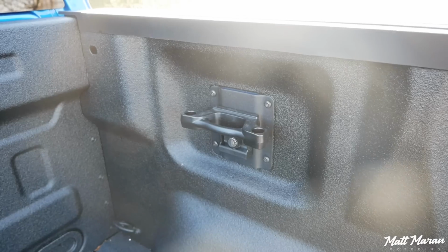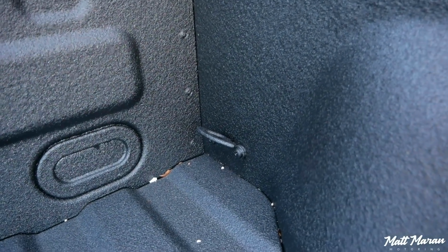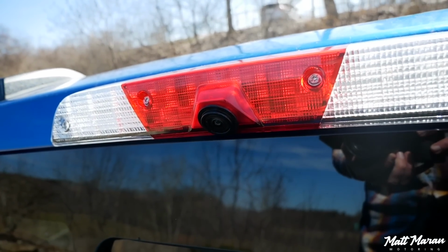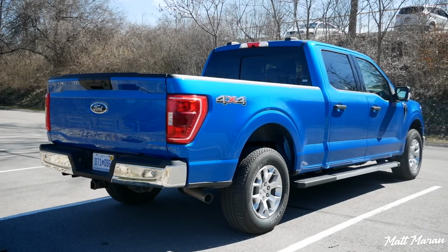And also there's various tie downs and things in that bed there, and you can also get lighting. Like this one does have the optional LED lighting, so you can light up that truck bed and stuff. So great to have all that stuff back there, and so a really usable truck bed, of course.